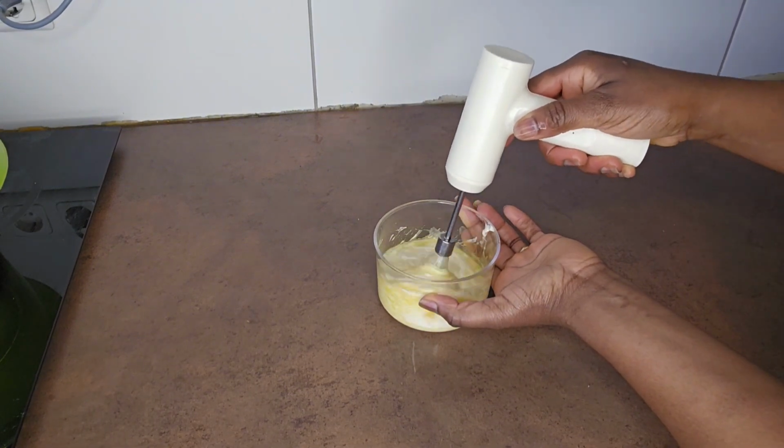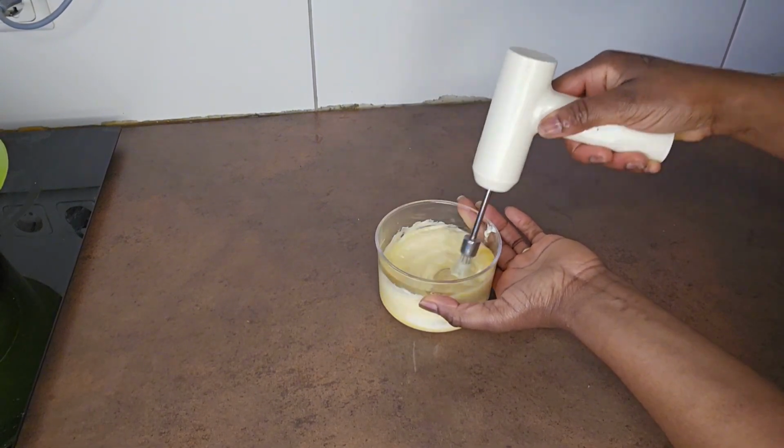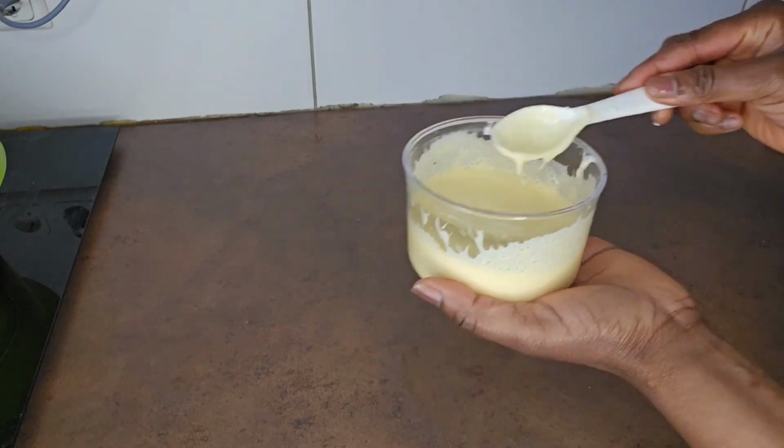You can use a spoon, anything to mix it together. Okay, so I am going to apply it now. Stay tuned. So this is my hair, so I want to apply it now.